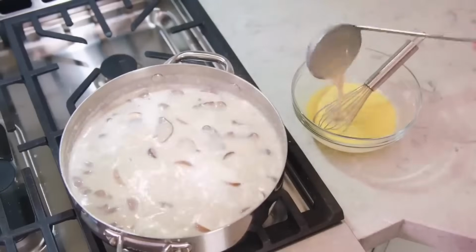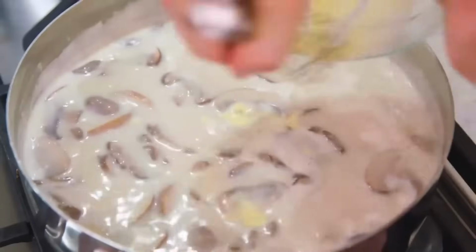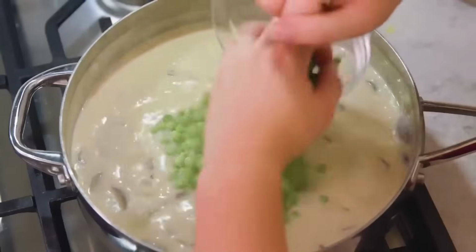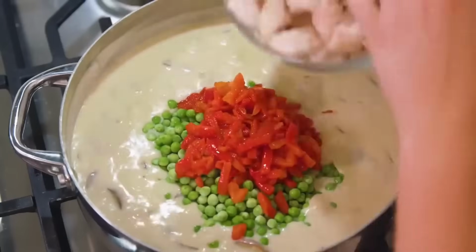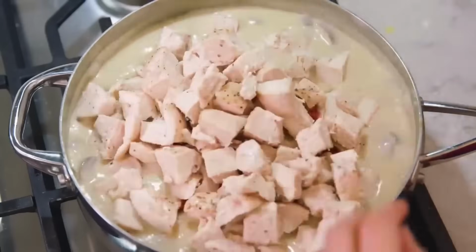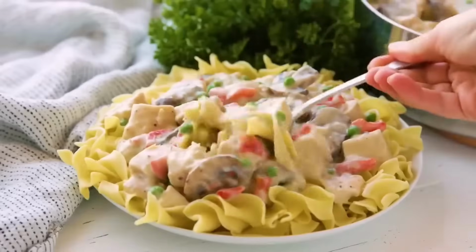go out of style. It's just not as popular as it was back in the day because you know what they say, all good things come to an end. But chicken a la king doesn't have to. It's too good to become a memory of the past. So, next time you're looking for a nostalgic and delicious meal, give this dish a try.